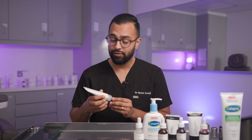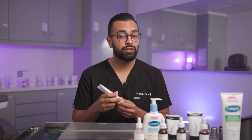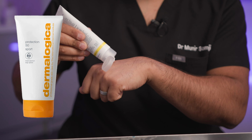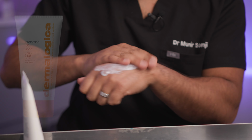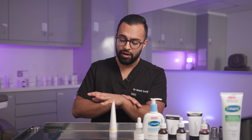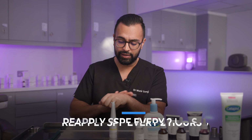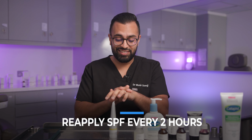A good tip is to have a nice physical sunscreen. Some people don't like physical sunscreens because they leave a cast, but this particular product from Dermalogica is actually fantastic. It's a physical sunscreen that doesn't leave a cast, which is really quite nice. And you can see that it absorbs into the skin really quickly and easily. So use this SPF that you actually get on with so that you can use it on a daily basis.